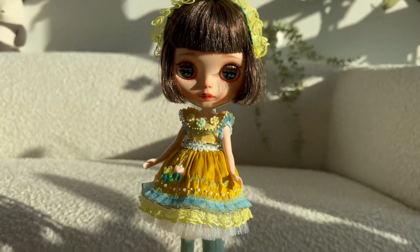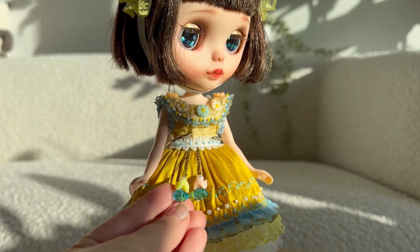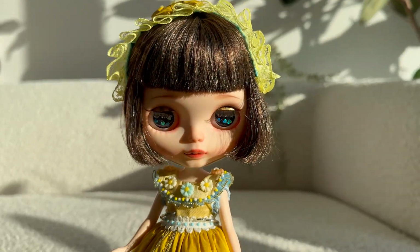To counter the serious look of Dot, I've made a sweeter doll named Po. Her outfits were specially commissioned by one of my collectors, Christina, a gift from me. The set is beautifully made by My Caprice.